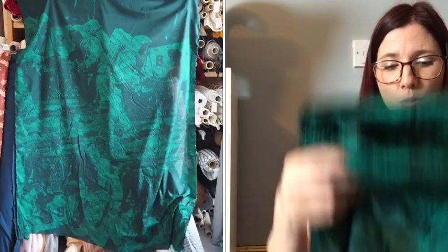And I'll see if I can insert better images from their website so that you can see what it actually looks like. But yeah, that's the one that I'm scared to cut into, even though I absolutely adore the colour and I love the fun sort of hidden print, I guess.